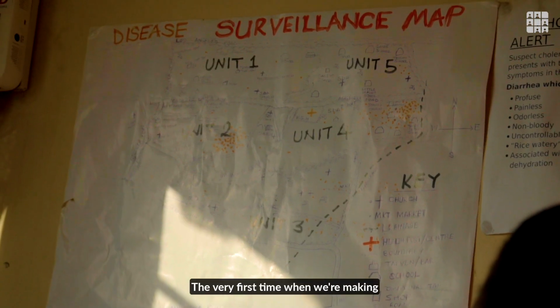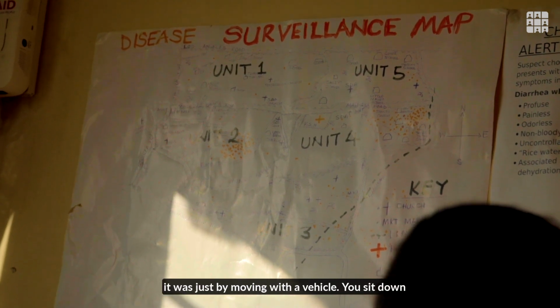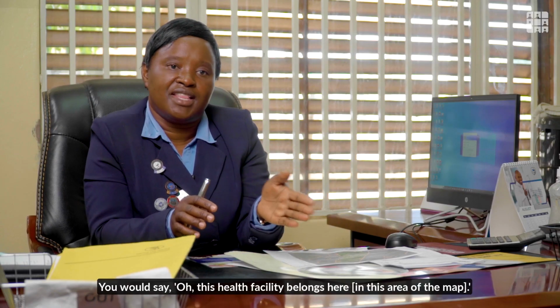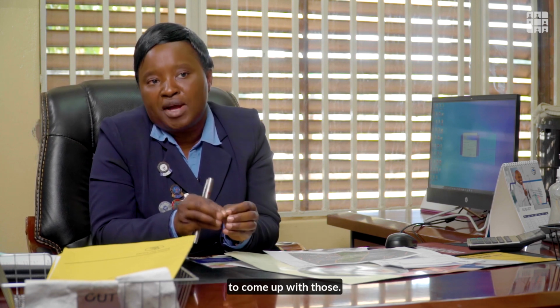The very first time when we were making a map for a certain facility, it was just by moving with a vehicle. You sit down and you start coming up with your map. You would say, oh, this facility belongs here. There wasn't some special mechanism that was used to come up with those.